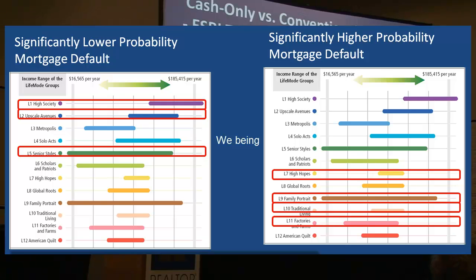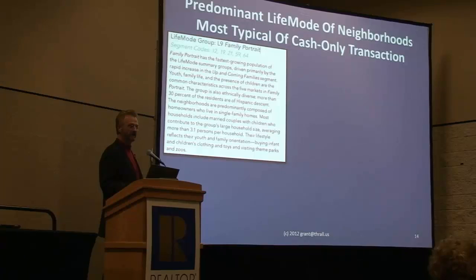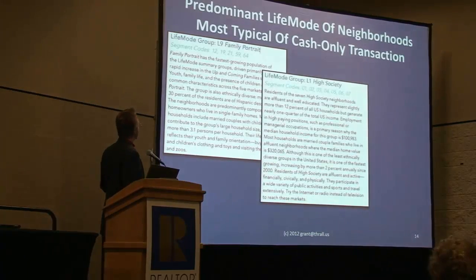Interesting that 33% of the sales in my database were to L9s in cash. I would expect these are not the L9 households, but investors buying in L9-dominated neighborhoods because they view it as a good investment. And so you'll find on the internet the description of these people, L9s, family portrait: fast-growing population segment, presence of children, ethnically diverse, 30% are Hispanic and so forth. 3.1 people per household, and the descriptions even get down to what kind of car they're going to drive. And then the other groups here.